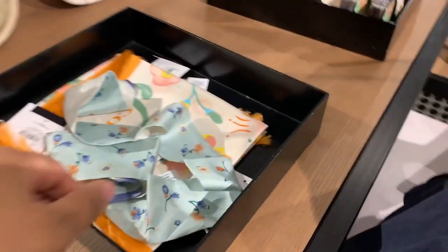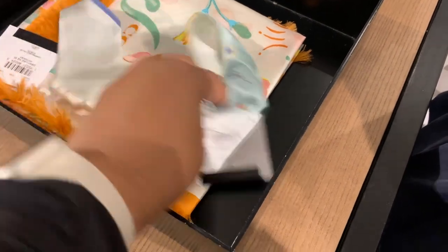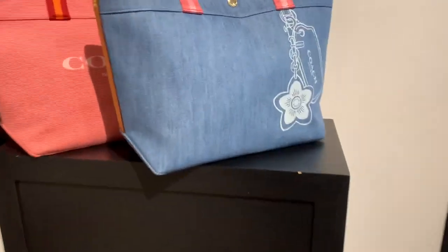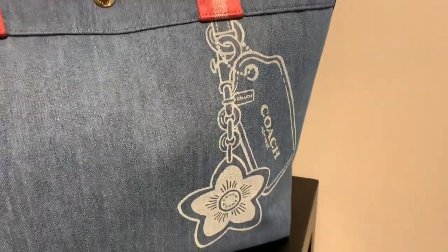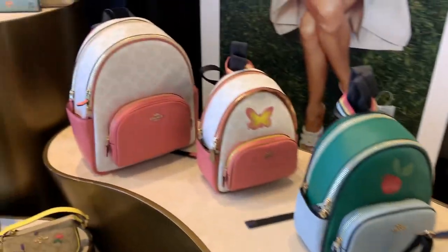Here are some tote bags. Oh, here is this cute twilly. They had cute twillies and scarves. I'm always telling you, if you love twillies and scarves, check out the outlets because Coach and Kate Spade do some great ones. I love this denim tote. It is a great alternative to a straw tote or a canvas tote for the summer, if you want to go on any kind of beach vacation.